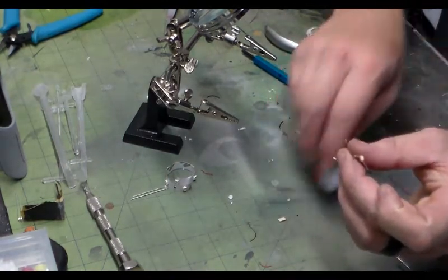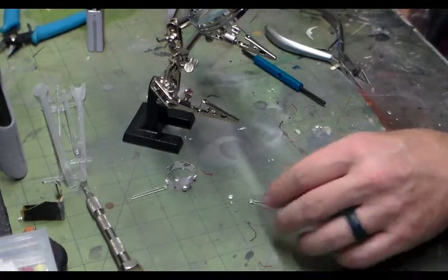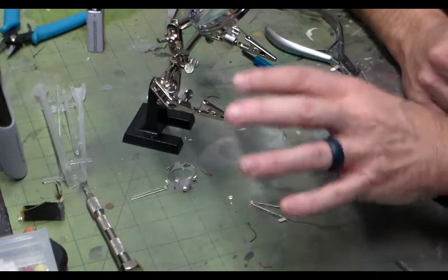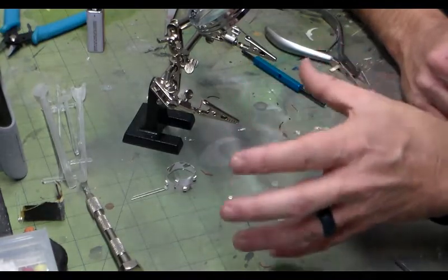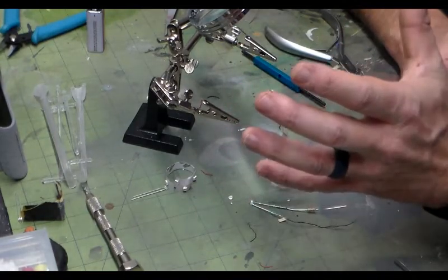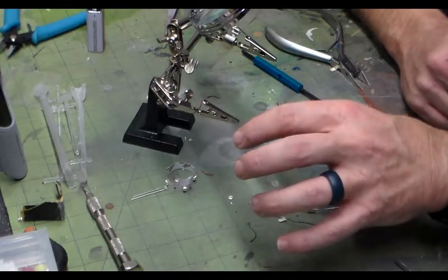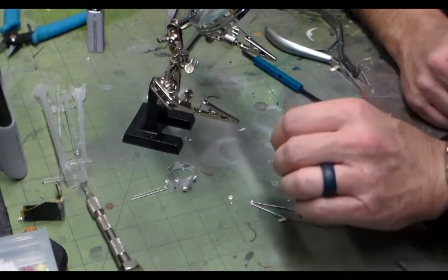So what we're gonna do after this is I'm gonna finish getting everything soldered and ready to go. There's no point in making you guys sit through all of it. And when we come back, I'm going to show you how to lay it out in the nacelle. So we'll see you in a few minutes.